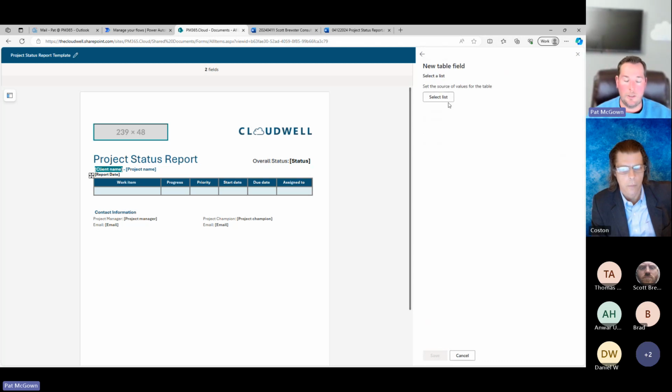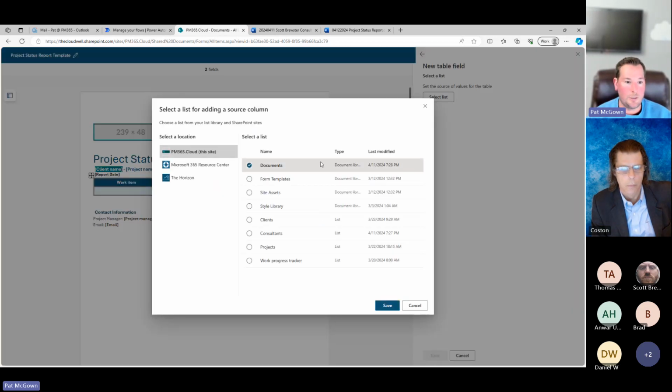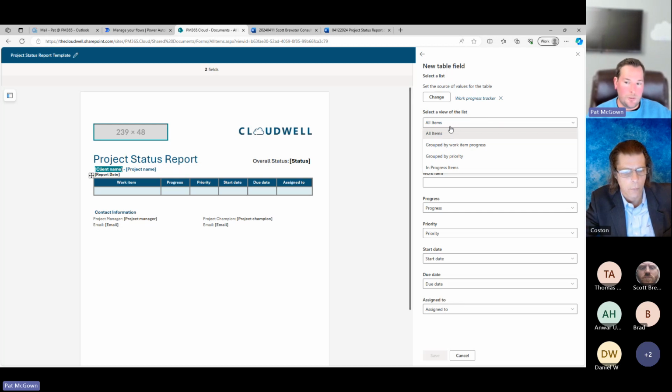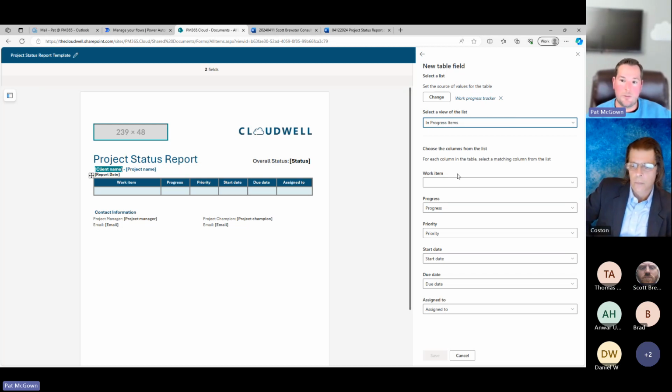And because it's a table, it knows, hey, you can map this to a list. So we'll hit select list option, and then we pick our work progress tracker and hit save. And then what I also like about this is you can map it to any one of your views by default. So the previous one I had it mapped to all items view, and then I had flipped it over into the in progress items. But you could simplify that even more by just mapping it right to your in progress items, right? So then they're just there, you select them, go, as opposed to changing your views and then selecting them and hitting go. And then you just map up your other fields, right?